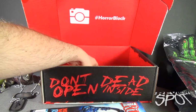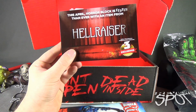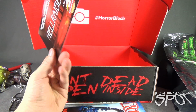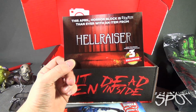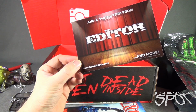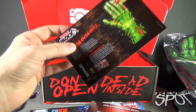And finally, let's have a look at the card that would have also come included in here. This April Horror Block is eerier than ever with an item from Hellraiser. If that wasn't a reason to get Horror Block next month. I mean, Hellraiser, guys, right there. Also, this month's Horror Block contains 3 exclusives and a mystery item from the editor. Now let's have a look at the card.